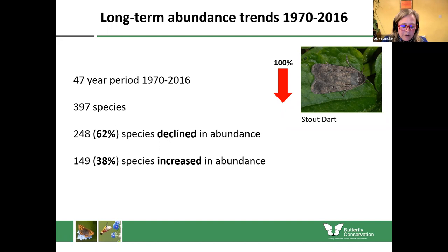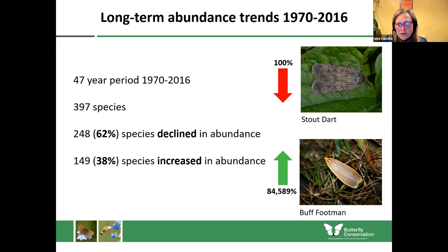But the biggest winner is the buff footman, with a staggering almost 84,500% increase in its abundance, and many of the footman species show similar trends. They are marching northwards across the country.